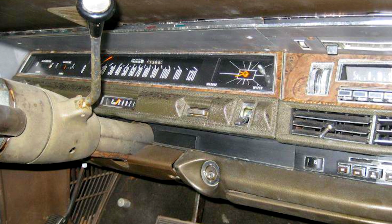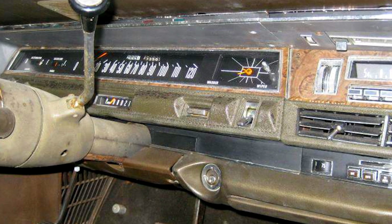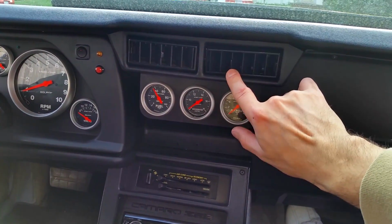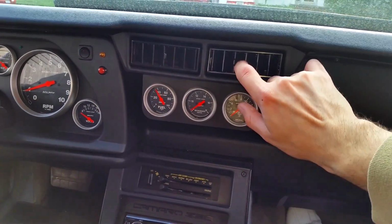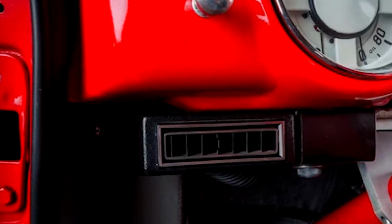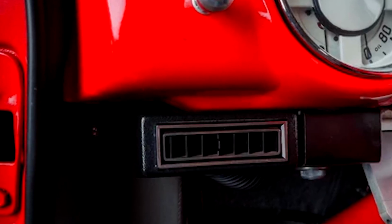However, with the advent of modern self-cooling seats and more advanced climate control systems, these under-steering wheel vents have become obsolete. Today, they are a nostalgic feature of older vehicles, replaced by more efficient solutions in contemporary car designs.